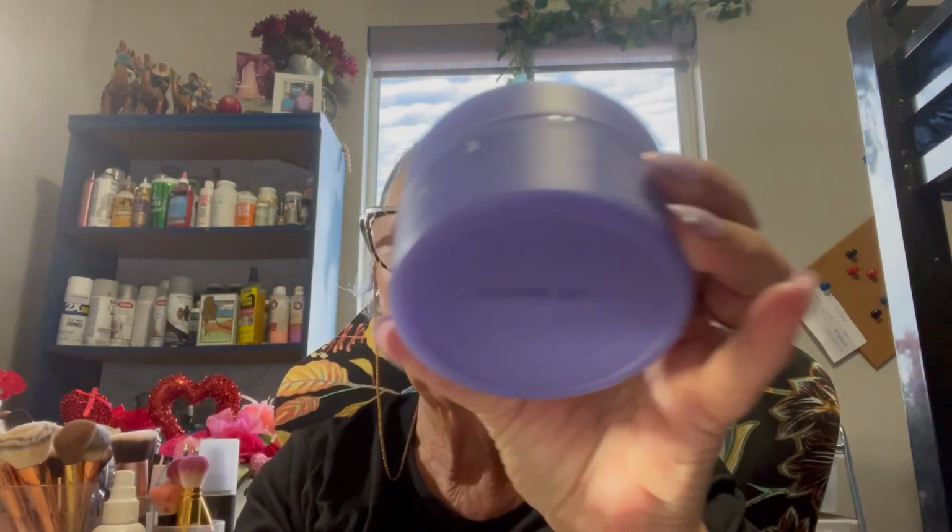Okay, so that sells for $39 for 100 milliliters, or 3.4 fluid ounces. So this retail value is $39, and I think I pay $25 a month for this beauty subscription box.